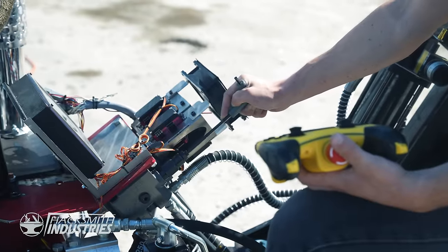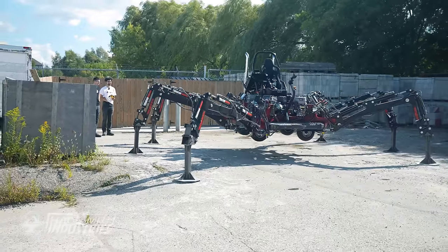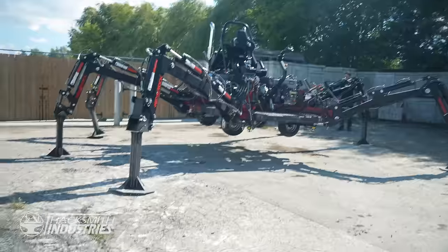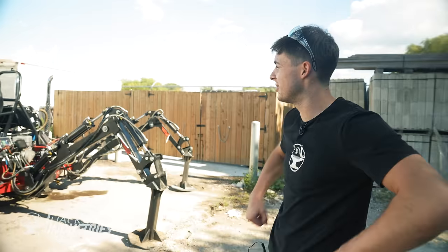If we just turn it a little bit, should make MEGAHEX walk better. Still not perfect, but it is definitely a lot better. When we're seeing it walk backwards, the body was not dropping nearly as much as it used to. And we didn't blow off any hydraulic lines, which is really good too.